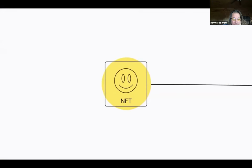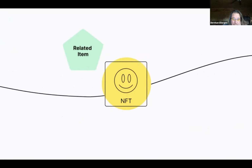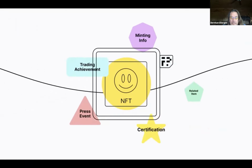The value of an NFT is derived from its unique story. That story includes how the token was minted, press about the artist or team, trading and on-chain info, certifications, related items, and a lot more. But right now, there isn't a way to provably tie all of that data to the token. That's what FungiProof is here to solve.